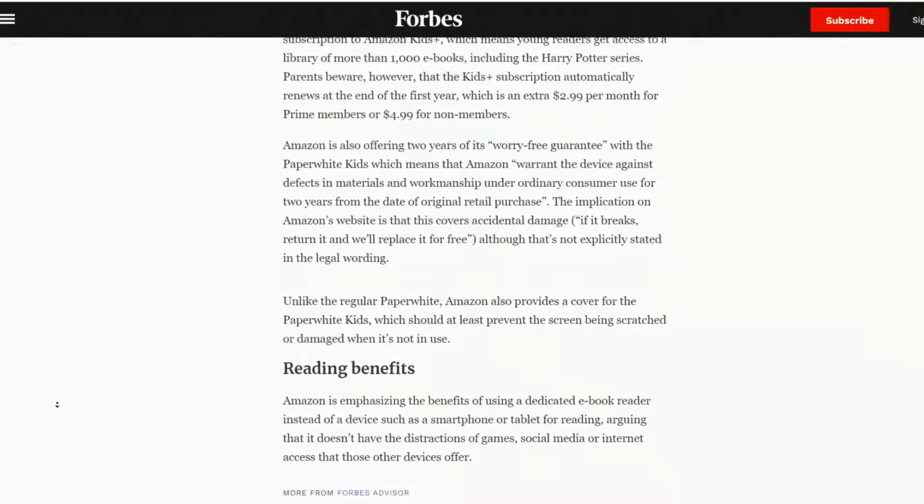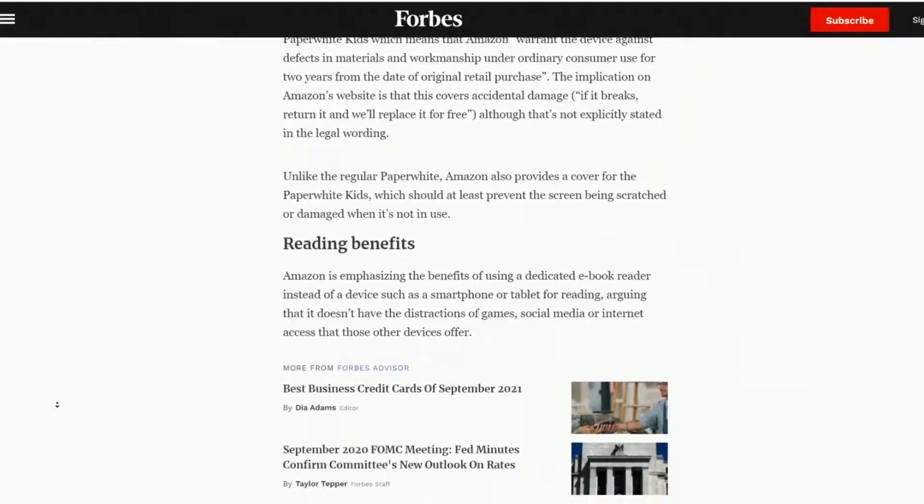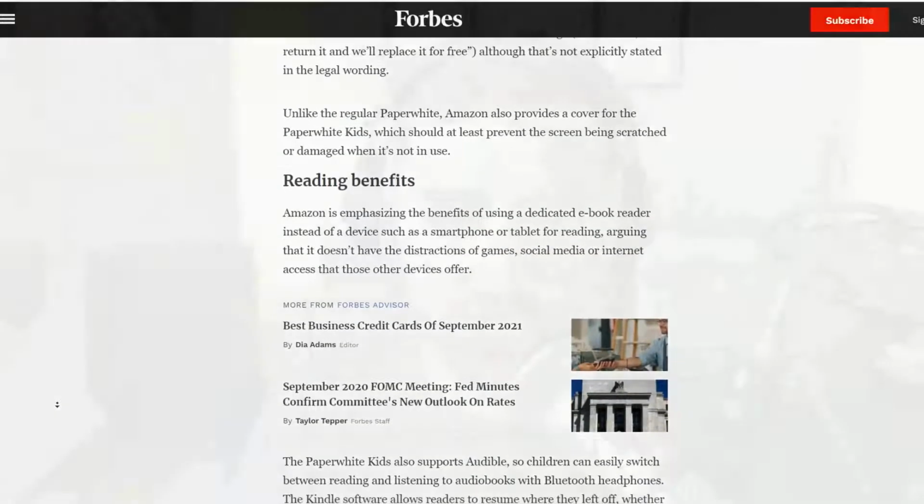I like the reading experience. And it comes with a subscription to the Amazon Kids service too, and it has a cover. So it's kind of one of those bundles that's just like, we might as well put this all together so that you can just sign up in one go, versus trying to sell them on just the Kindle and then the service and then the cover all together.